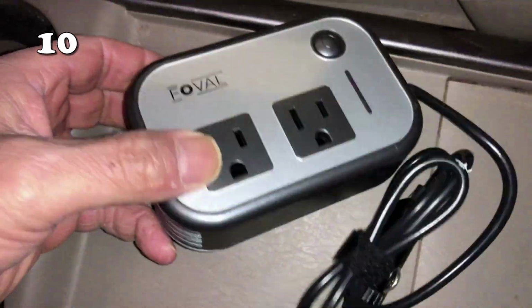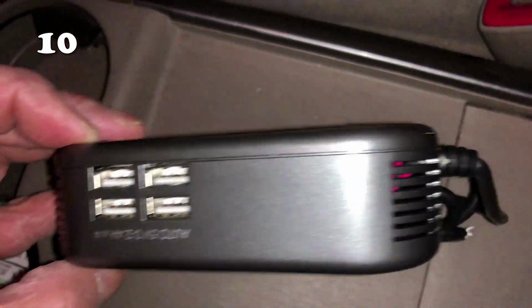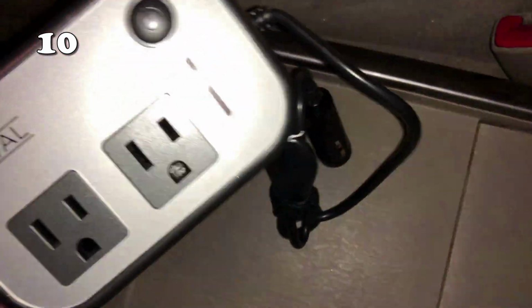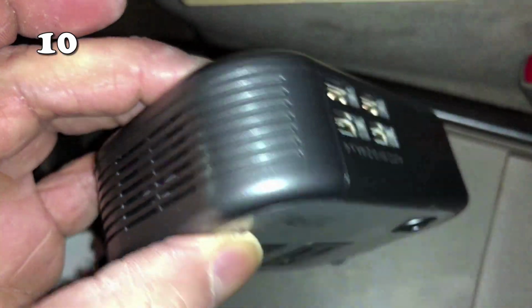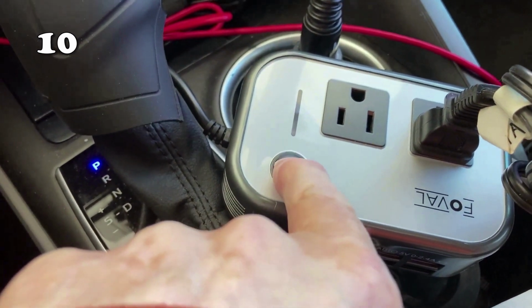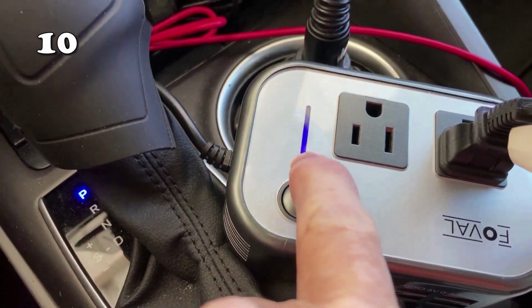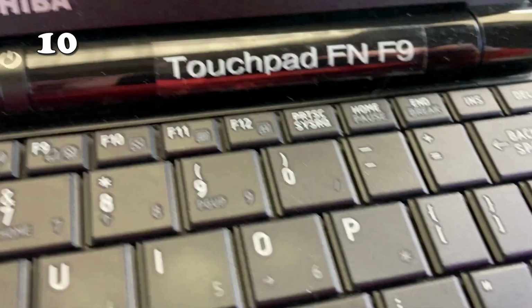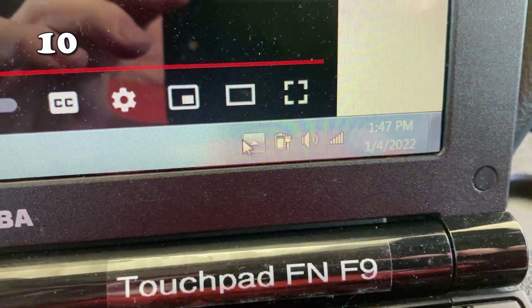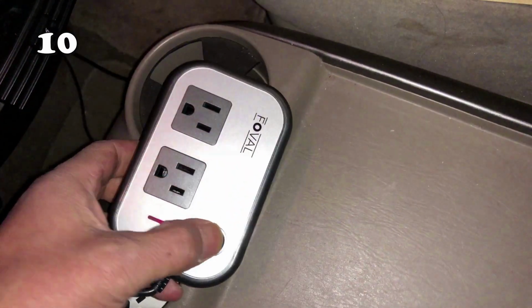The Car Power Inverter DC 12V to 110V AC is your on-the-go source of electrical power. It's a compact yet powerful device that connects to your car's 12V DC outlet and transforms it into a 110V AC outlet. This inverter has you covered for laptop charging and device powering. It's a must-have for road trips or any situation where portable power is essential.